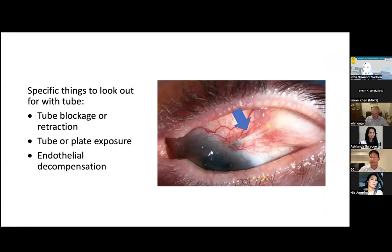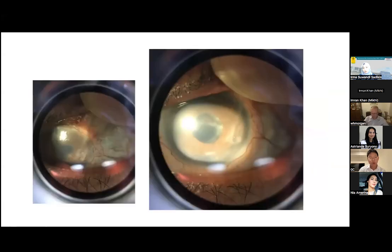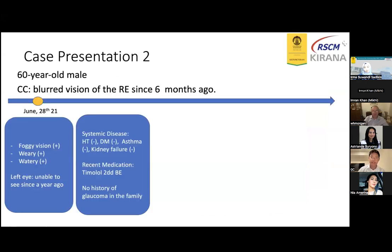You know that mark. And so ubiquitously after 10 years, all these patients end up with some form of endothelial dysfunction. And so you can see in this patient with really bad chronic uveitis and multiple tube surgeries that the endothelium isn't functioning so well and their cornea is quite cloudy. Okay, and that's where the tube is.